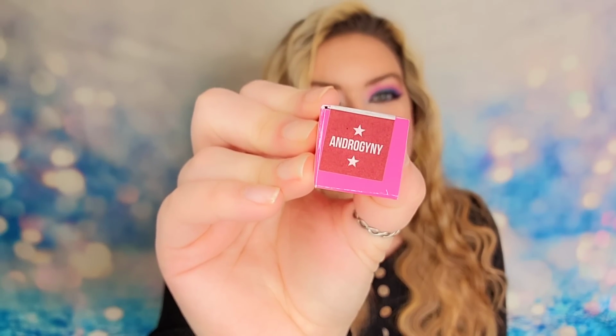Next item that I have inside of my mystery bag is going to be the liquid lipstick, and we have the shade Androgyny.